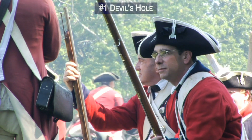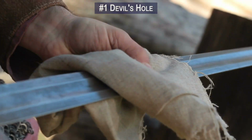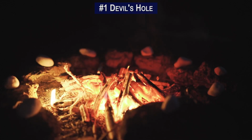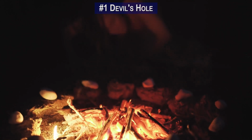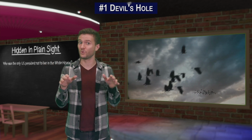According to native Seneca legend, an evil presence is trapped inside, and only those ready for battle should enter the cave. The Seneca defeated British soldiers in what was known as the Devil's Hole Massacre. The victors warned the British about the cave's evil black magic, most likely to keep them off their land. It's rumored that anyone who enters the cave will be cursed with a life of misfortune.